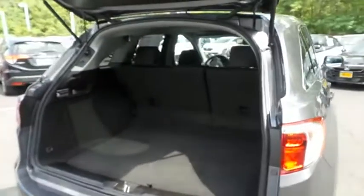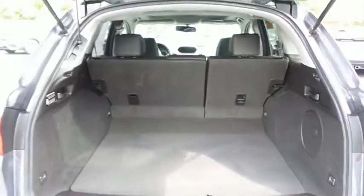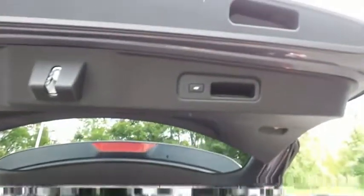This RDX offers plenty of rear cargo space in the hatch, the rear factory subwoofer. The power liftgate closes with the push of a button.